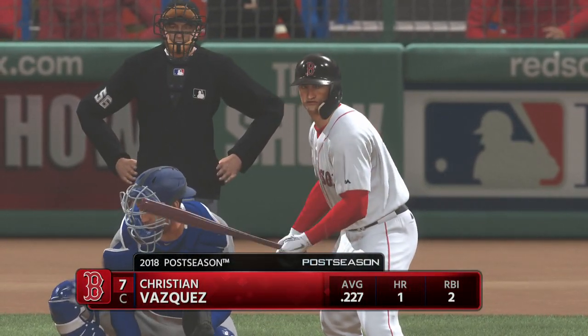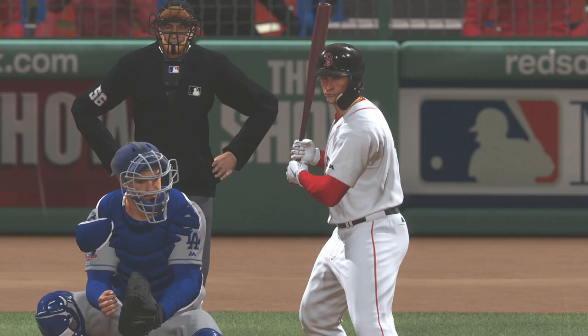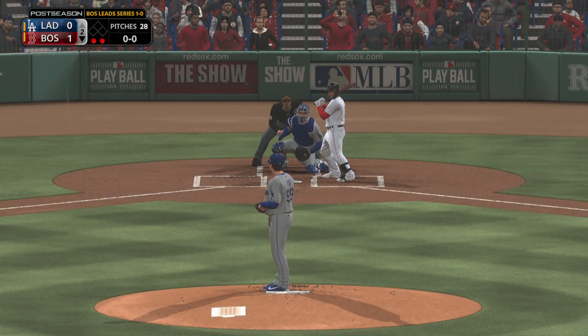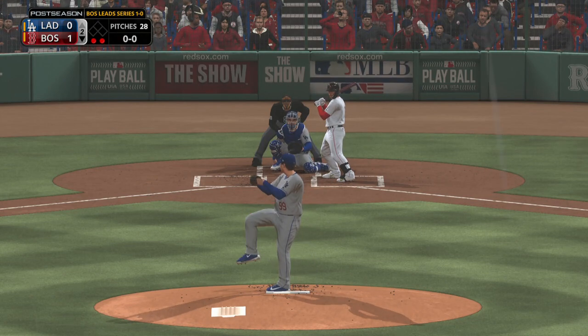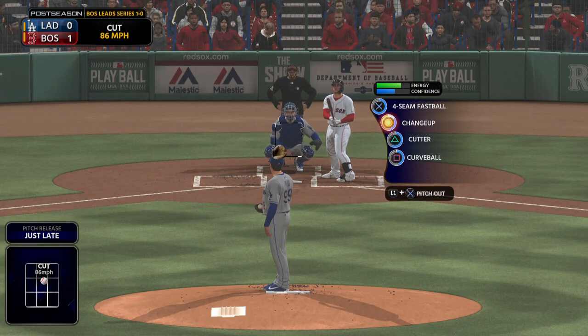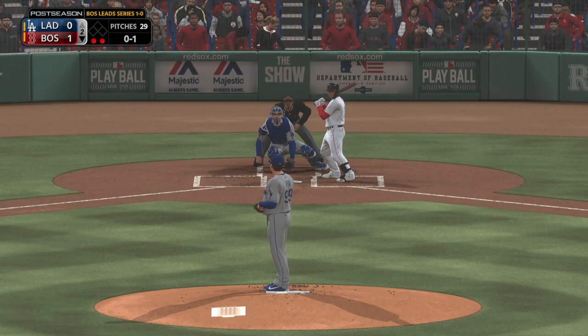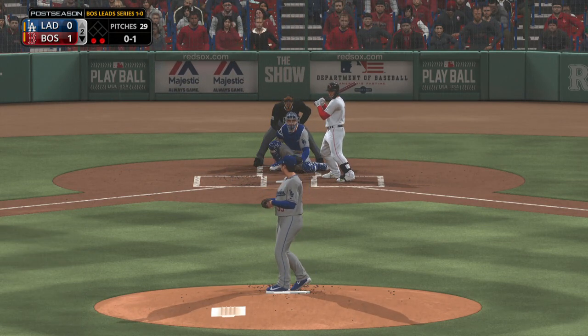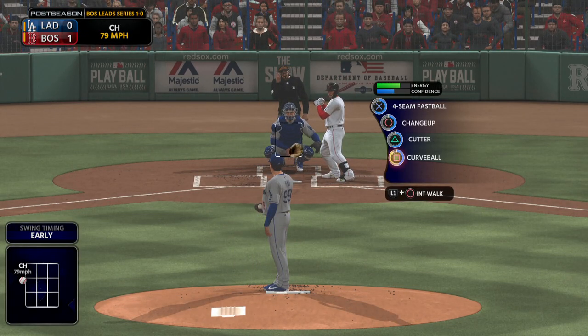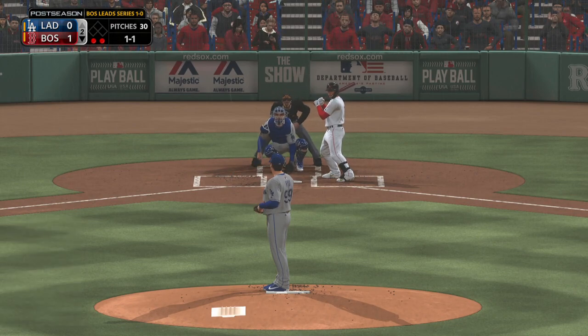In now, Christian Vasquez. Trying to make something happen with 2 gone in the bottom of the second. He's ready. Here's the first offering. Belt high and right down the middle for a strike. If you know you've got a real patient hitter at the plate, I love the mindset of this pitcher right here, attacking the zone 0-0 and getting ahead. A 1-1 count now to Vasquez.